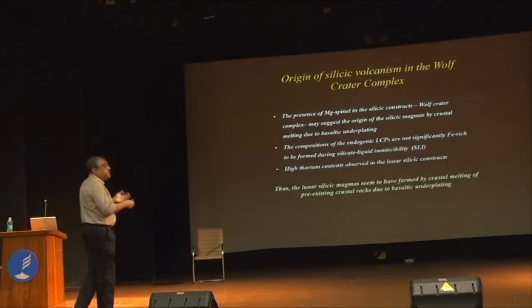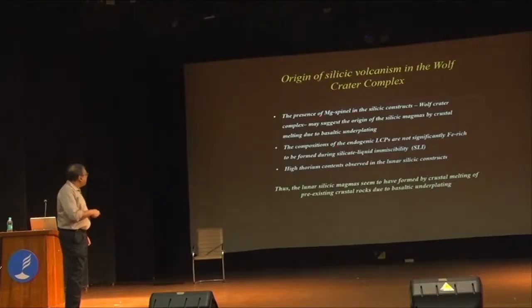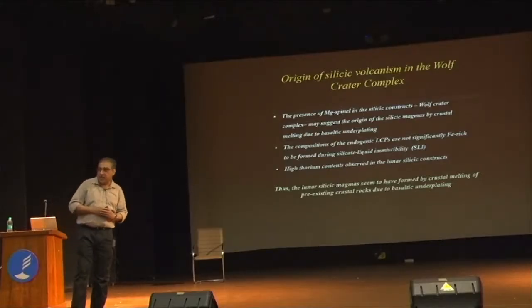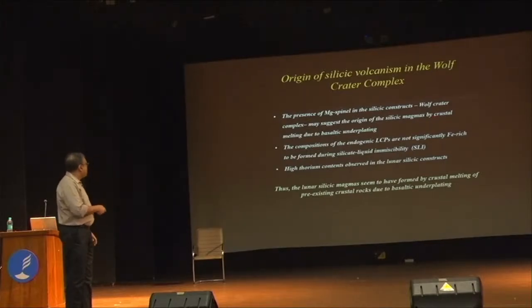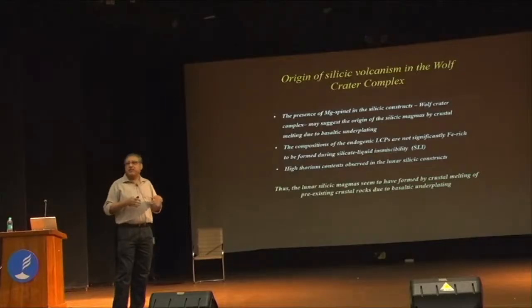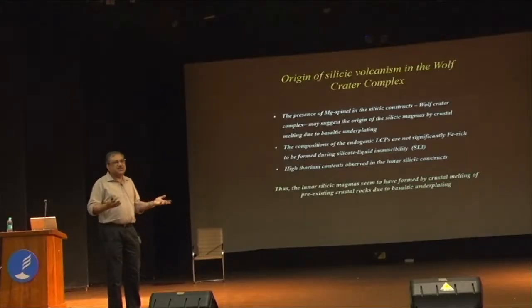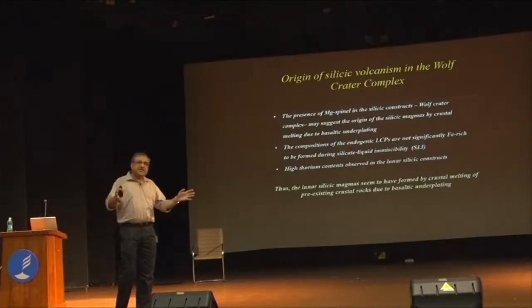Now, how did this silicic volcanism originate? The interesting part here is the existence of magnesium spinel. Magnesium spinel in coexistence with silicic constructs is not something that's usual, but we see it in the Wolf Crater complex. And this really suggests that the origin of the silicic magma was most likely by melting of rocks such that you actually get silica-rich melts and spinel together.